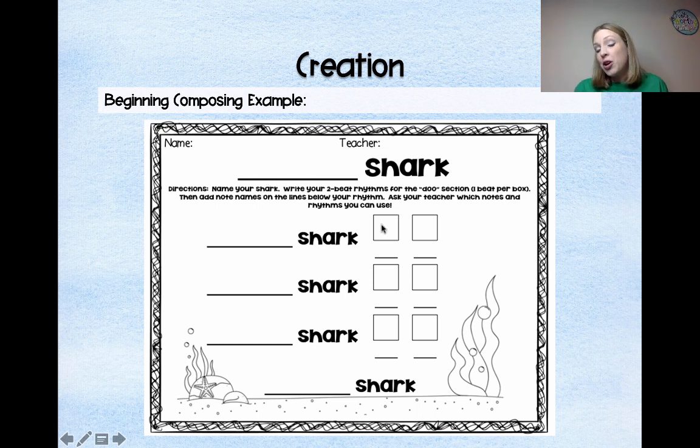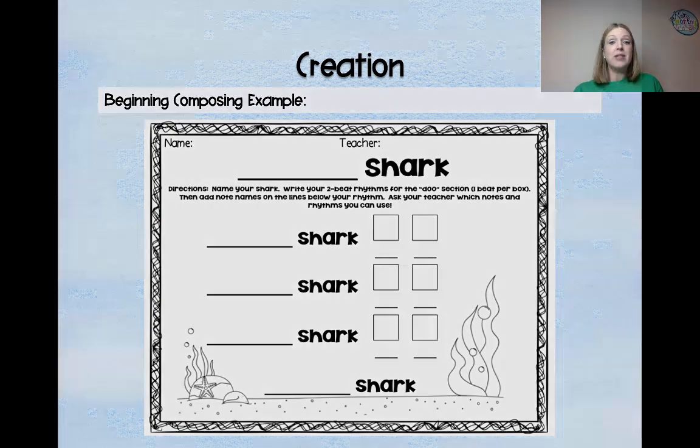And in this one, then I expanded it. So this one now, they have the ability to put a rhythm and then a note underneath. So instead of them playing the same note every time, now I might say you can use B, A, or G. And so now they're composing with rhythm and also with some different notes. So that's the next one.